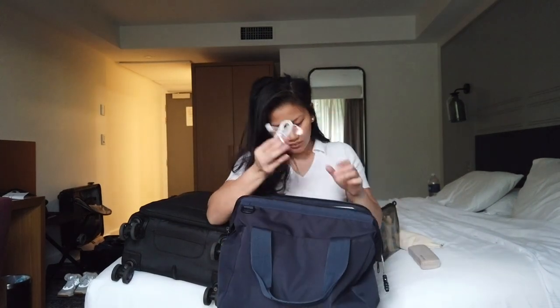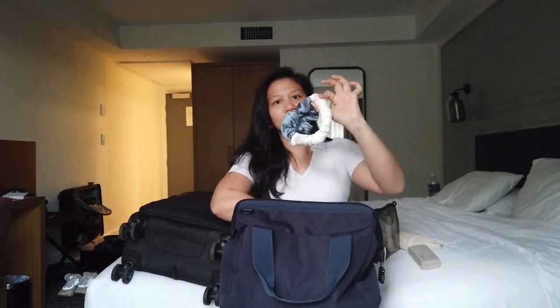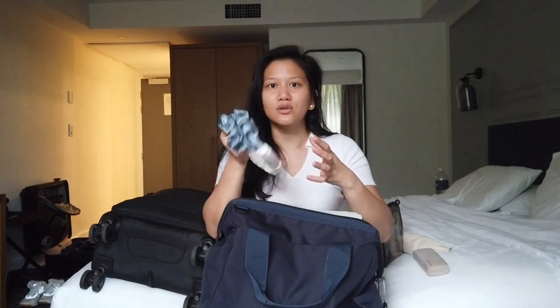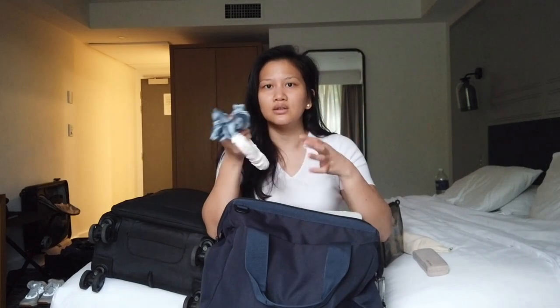Next one will be some earpiece. And I bought this actually. I'm not sure if you've seen this before. I saw this from TikTok. You can wear this to sleep, but the only complaint I have for this is that every time I wake up, it comes off. It's not secured. But if I put it too secure, it's too tight. So it's either too loose or too tight. There's no in between.